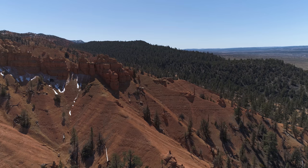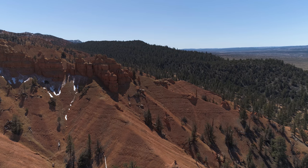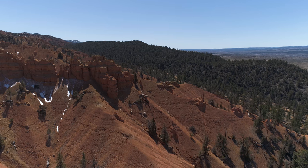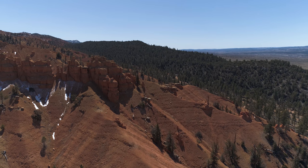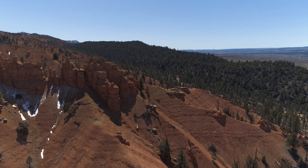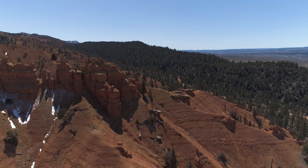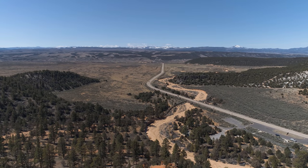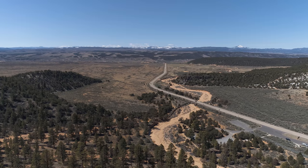Again, you can see some snow in some of the northern sections or sides of the hillsides. Northeast sides tend to hold the snow the longest. And there again, looking west.